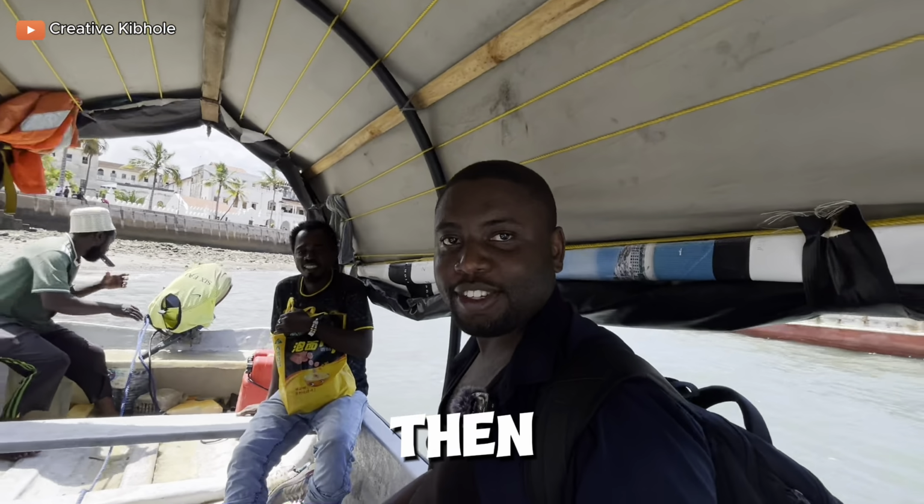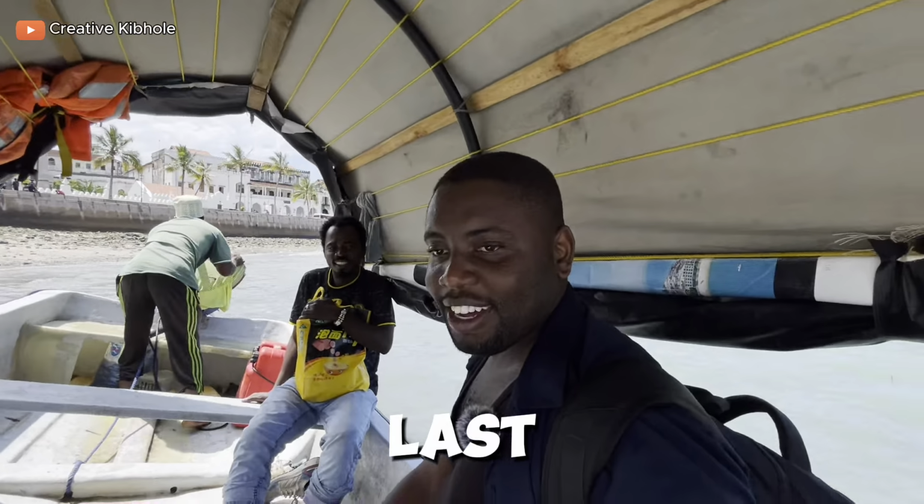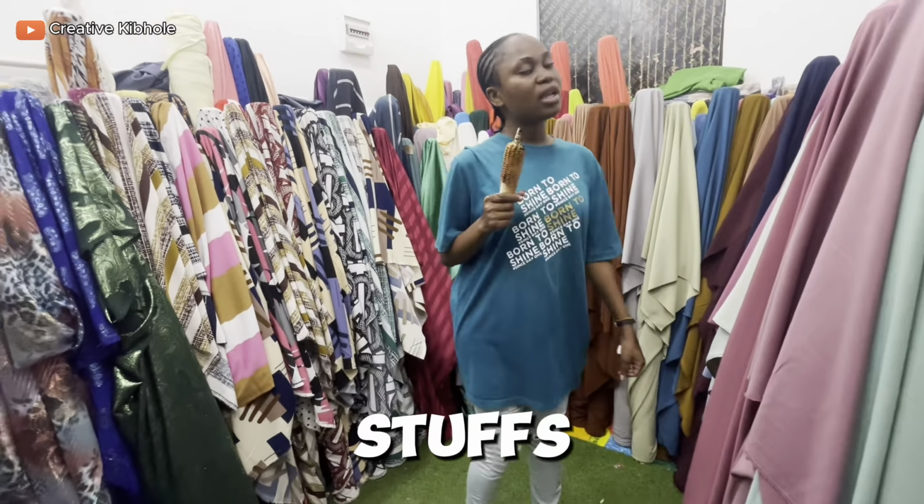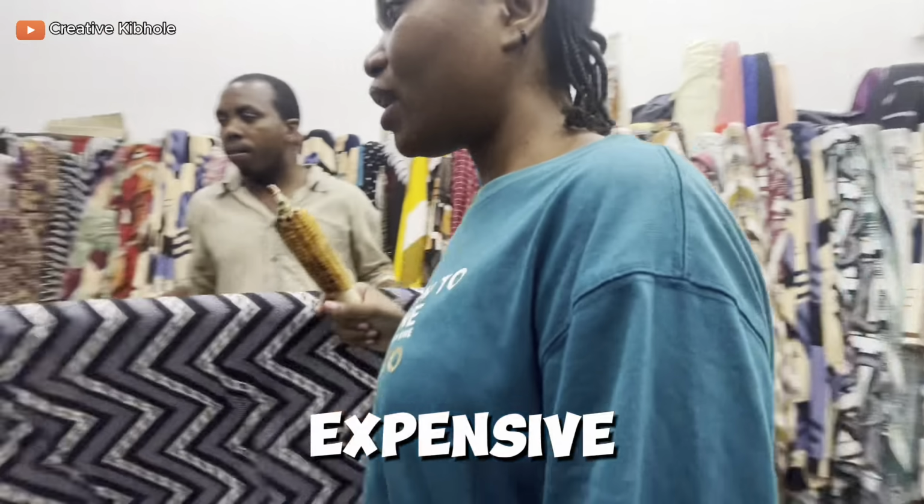So yeah, and then on the fifth day, the last day, we went to the shops, because in Zanzibar you will get stuff that's not free, but less expensive compared to mainland Tanzania.